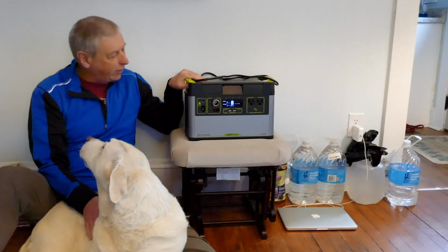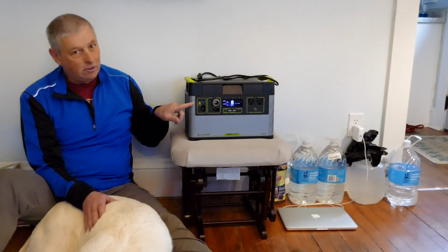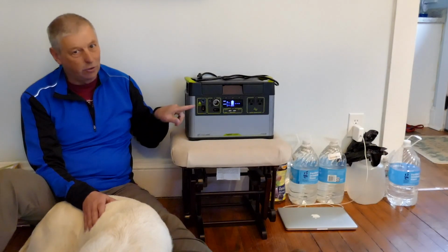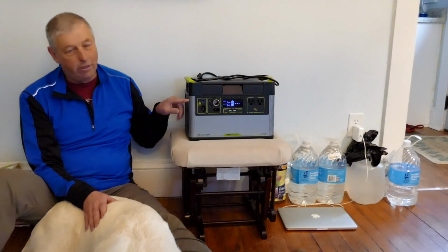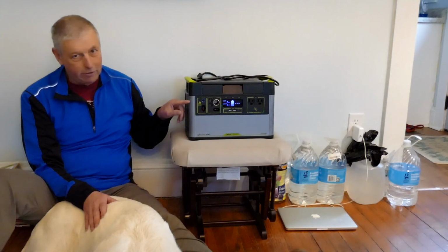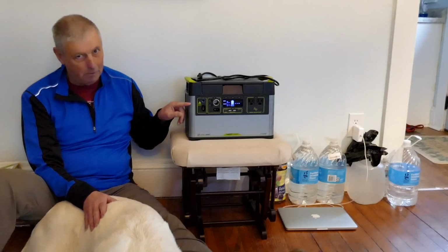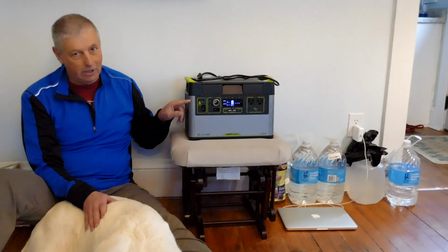Okay, so what have we learned? I guess I learned that my original Goal Zero 1500X solar charge controller was no good. The old one wouldn't work with my original panel and original cable. It wouldn't work with a different panel. It wouldn't work with a different cable. This one works with my original panel, original cable.